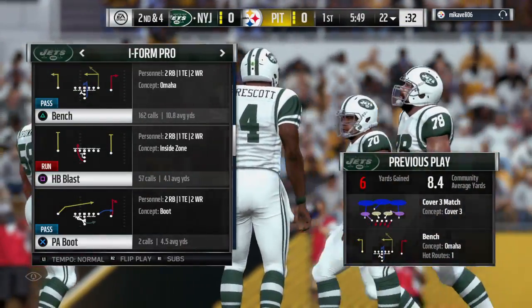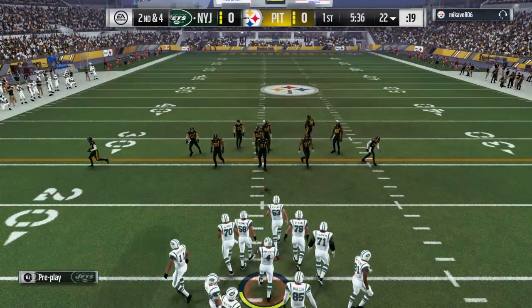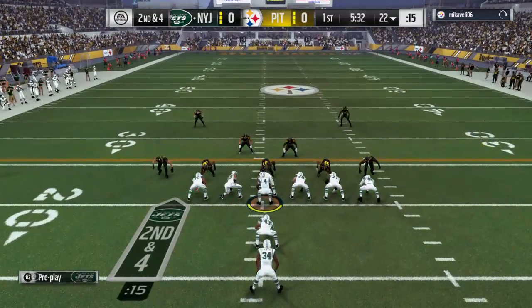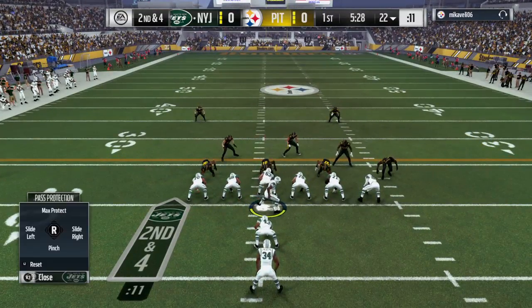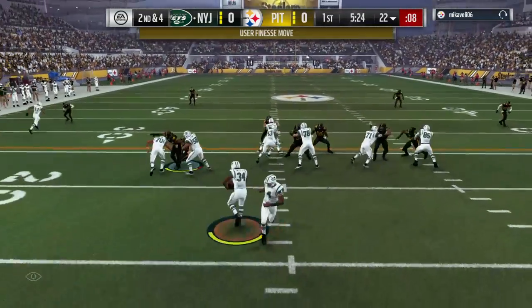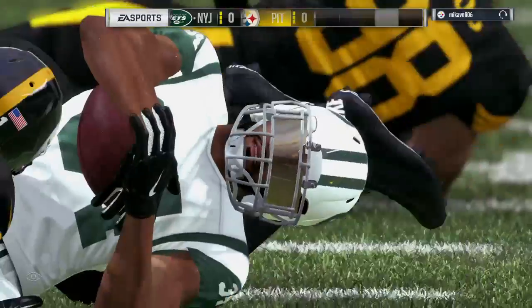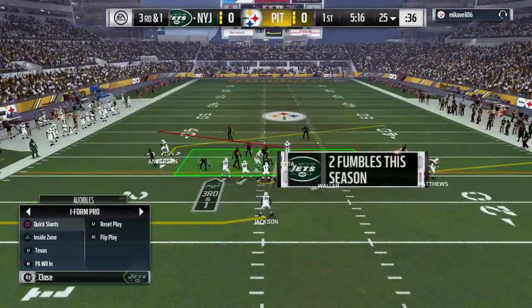When you execute a drag or a crossing route really well and give them a chance to let it develop a little bit, you can gain some significant yardage hitting your tight end on that one. They'll run it with Jackson. And he'll get about 3 as he takes this up near the 25. Stephon Tuitt, the one that got him down.